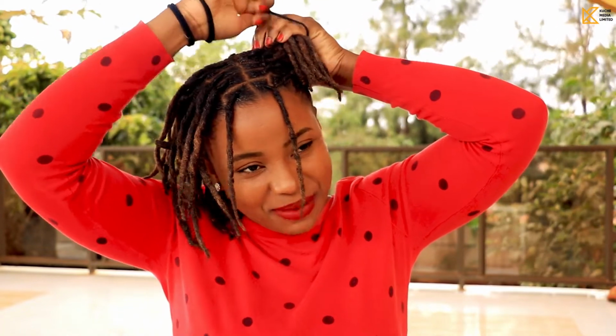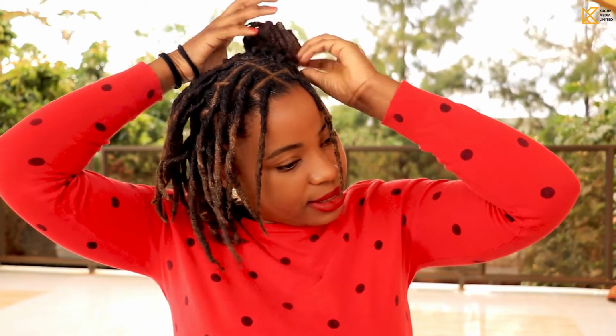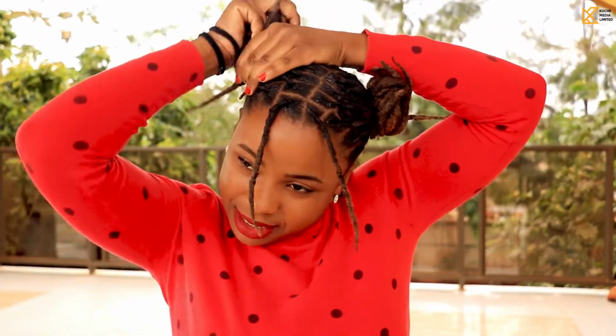This will be harder now. The band is going to be harder because the hair at the back is shorter than the hair at the front. Okay, that's fine. The other band will be here.